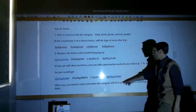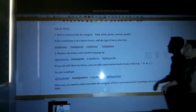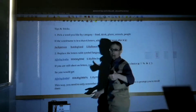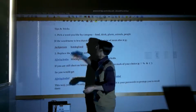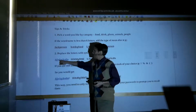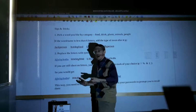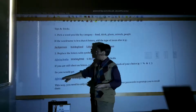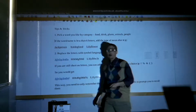This way, you need to only remember the category, which is your password, to prompt you to recall them. You start with category, you know you only have a few favorite foods, a few favorite people, plants, animals. You know that you're taking every letter in the word that you can replace with a symbol and doing that. That narrows the field further. You know that you only use exclamation marks or percentage marks.